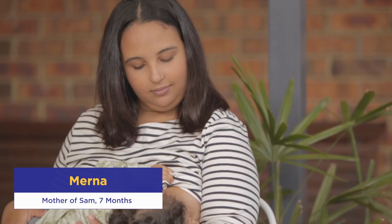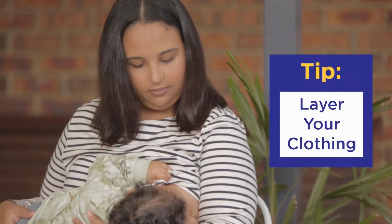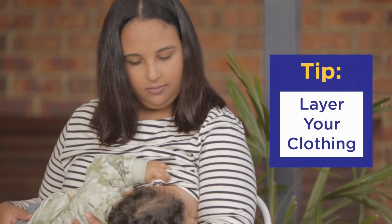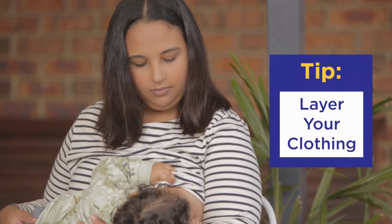My best tip would be to layer your clothes. I use singlet tops or the nursing singlets with drop-down cups under my everyday clothes so I can just lift or pull down my top to feed. This works particularly well for me because I do have large breasts.